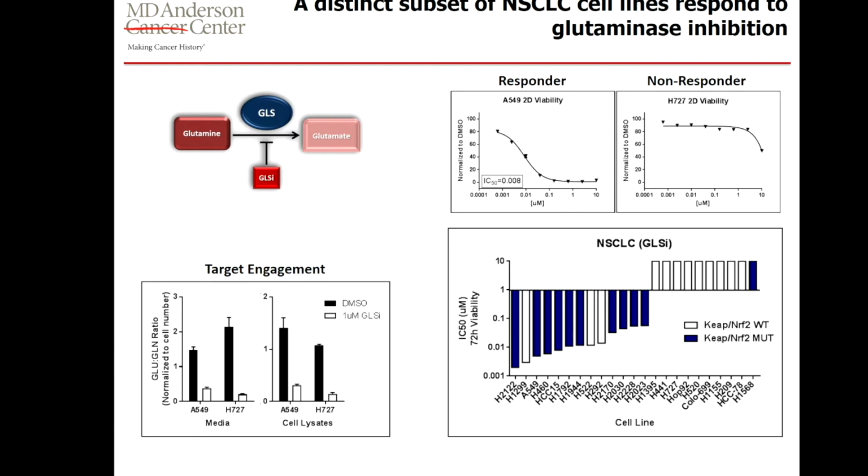What I'm showing here is basically profiling a glutaminase inhibitor across a variety of cell lines, where you see a very clear non-response in some cell lines and a strong response in other cell lines. An important point here is that in every single one of these cell lines, the glutaminase inhibitor is doing the exact same thing. It is stopping the conversion of glutamine to glutamate. That's what I'm showing here in this bottom left box.